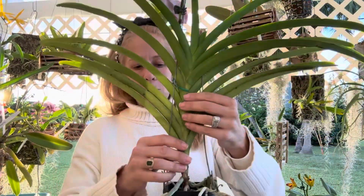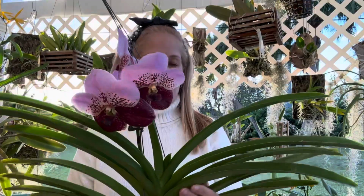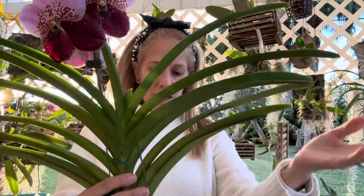Look at that gorgeousness. Now you can tell that this Vanda is not very old. I mean, it has a good amount of roots, but it's not very old. Look at the leaves. The leaves are perfection. There's not a mark on them. I mean, a little dirty, that's okay. But this was a great deal, I think.